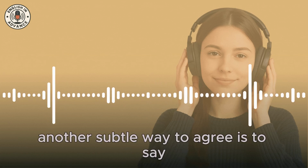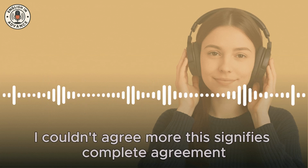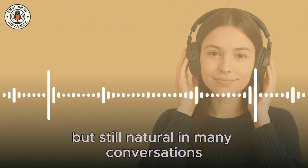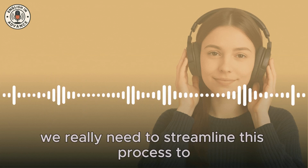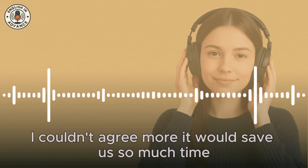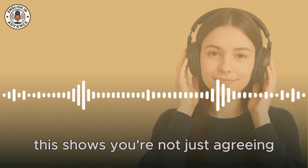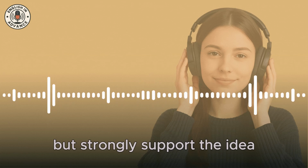Another subtle way to agree is to say, "I couldn't agree more." This signifies complete agreement and is a bit more formal but still natural in many conversations. For example, if a colleague says, "We really need to streamline this process to improve efficiency," you could reply, "I couldn't agree more. It would save us so much time." This shows you're not just agreeing, but strongly support the idea.